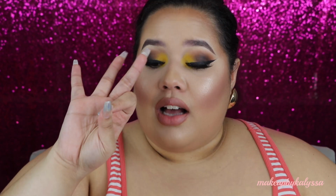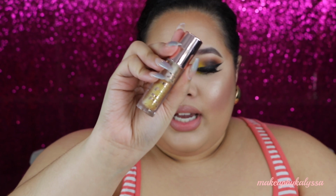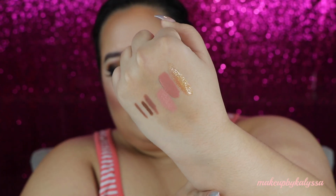So the glosses that I've been loving, I have 3 glosses that I've been absolutely dying for this past year. The first one is by Kylie Cosmetics, and it is the gloss number 23. I love it because it's just a beautiful kind of super gold, and I don't really have a gloss like this, so I've been absolutely loving it. And this is how it looks.